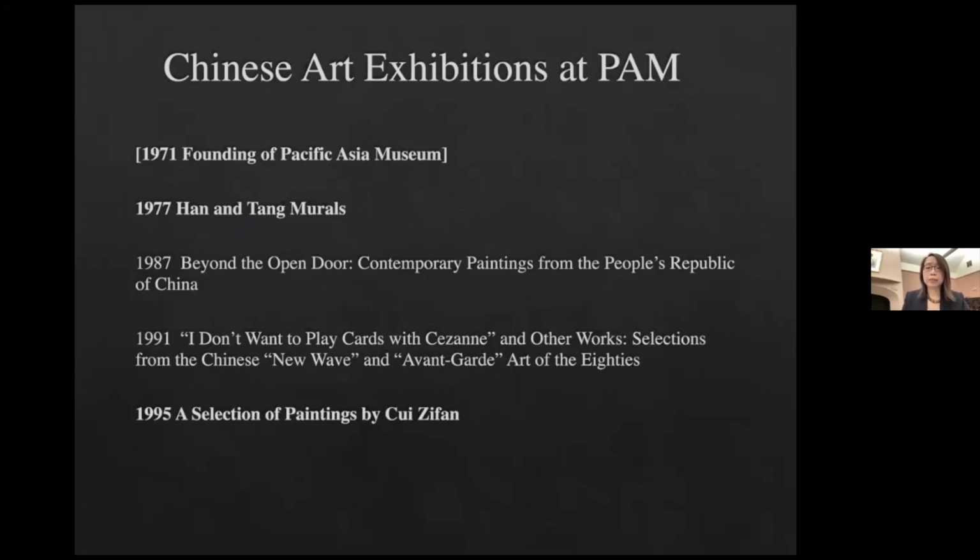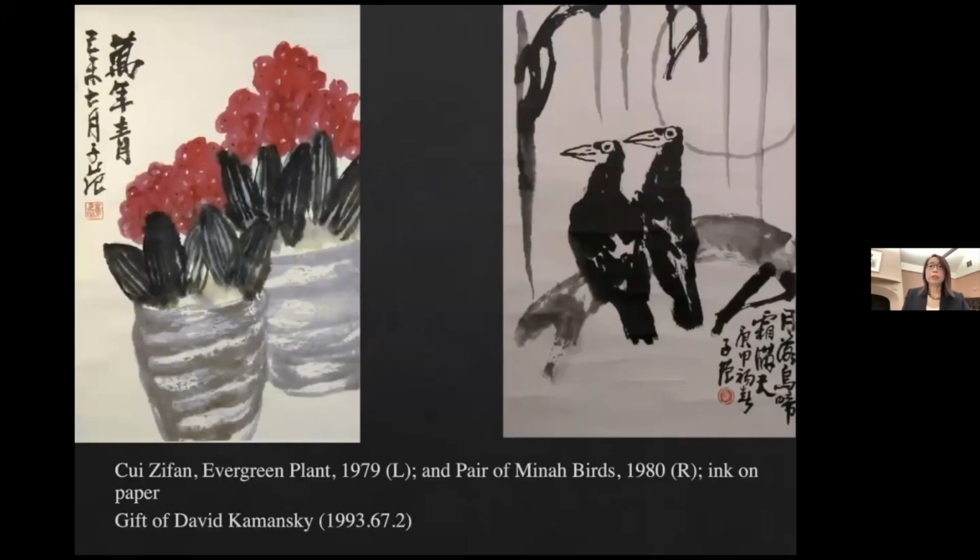Anyway, so these works were collected by the museum director of the time, David Kaminsky, who was a big fan of Cui. His style reminds me of something in between Wang Tangsuo, who's a really famous literati painter of the late 19th, early 20th century, and also Qi Baishi, who was very popular in Beijing at the time. Cui lived in Beijing, so I think maybe the connection to Qi Baishi was a bit stronger. We can see that in these two works. Kaminsky and many other people from PAM started to collect his works and brought them over to the United States. And that really formed an important part of PAM's Chinese art collection.